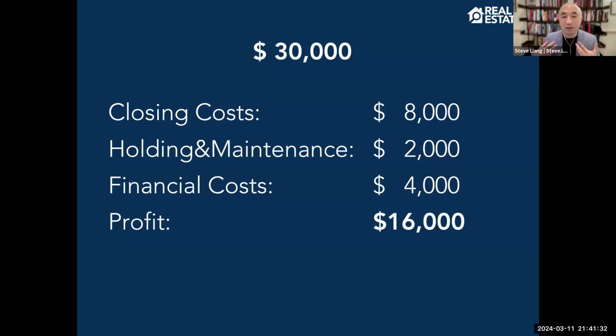Remember, we're fixing up the house, and every day there is electricity, there are taxes to be paid, and so forth. And if we also obtain financing in acquiring and fixing up the property, we also need to account for that financial cost. But because we acquire at a good price, we can still profit, in this example, $16,000, which is a really good number, right? And this is exactly why we want to acquire the property at, say, 70%, because it allows us a lot of margin to pay for all these additional costs. So that's fix and flip.